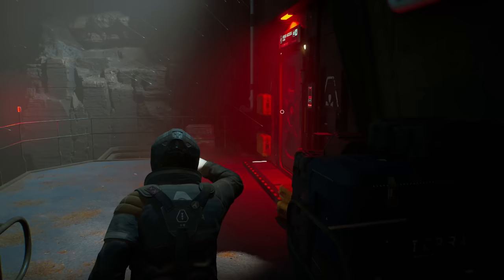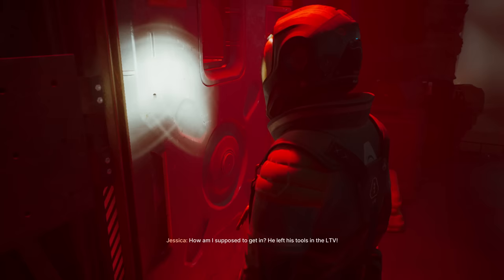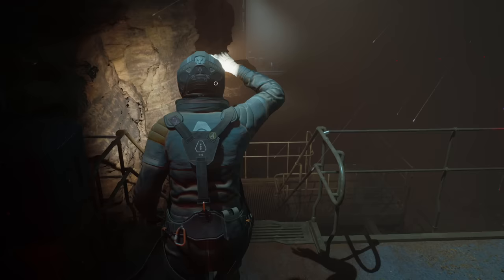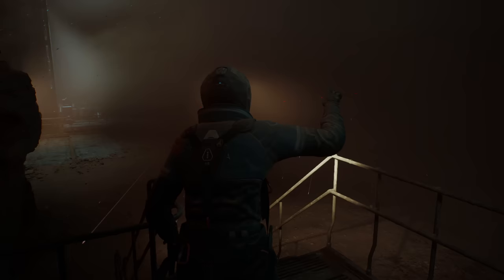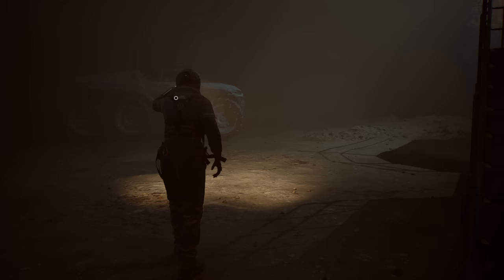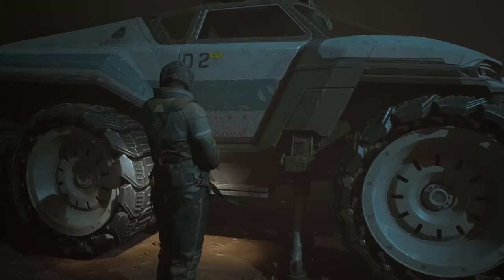Oh, wait a second, though. No? Oh, how am I supposed to get in? Ah, he left his tools in the LTV. Oh, so we're not going to go the same way that Jack actually did, where we nearly fell and broke every bone in our body because I was so locked into what he was doing rather than worried about the QTEs. I've always been bad with them, I'll be honest. Quick time events, they're not my strong suit. I get mouth open wide, really getting into the storyline, and then all of a sudden something pops up on screen and I'm like, oh yeah, that's right, I gotta do something. All right, let's grab these tools.